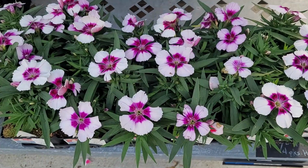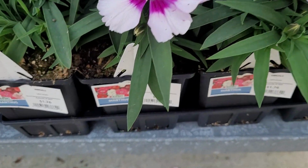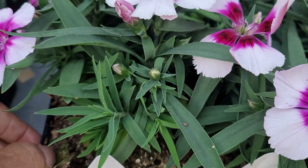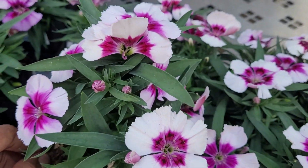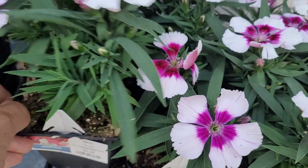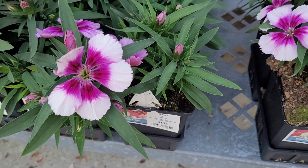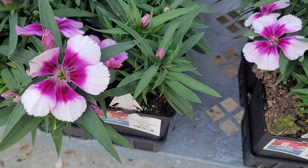Over here now we do have some more dianthus, but these ones are the single ones, so they don't have that double row of petals or multiple row of petals that you saw in the one just before. And they're actually perennials, guys, so when you plant them, they go down in the winter and then they come back up every year and they're able to handle the cooler weather.